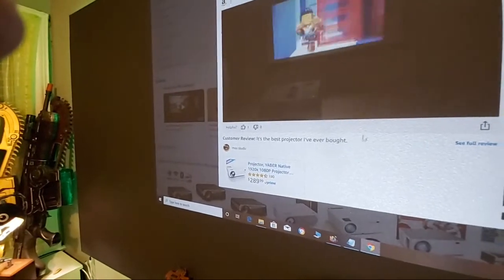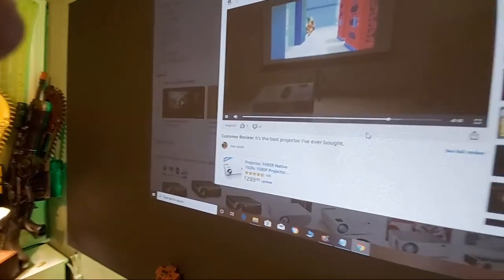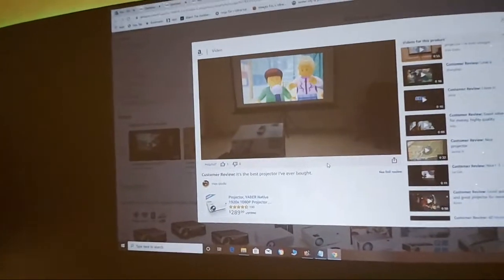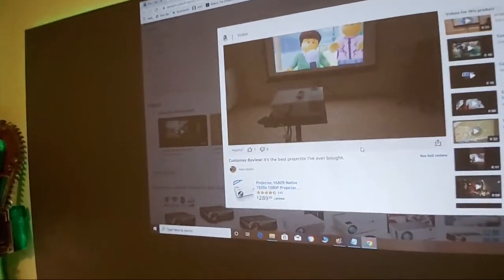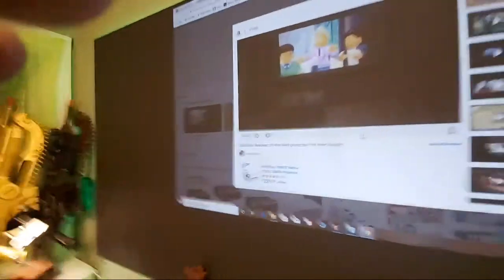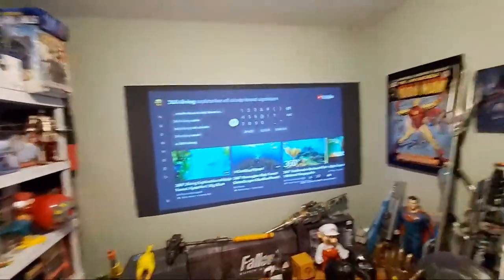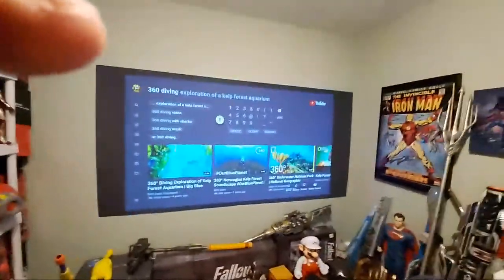It doesn't make a difference if you have a gray screen. It doesn't make a difference. If you have a gray screen, let me tell you from the door, you don't even want to get me started on gray screens. All right, let me show you something real quick. This right here is black technology. Now I'm gonna show you something you'll find interesting.